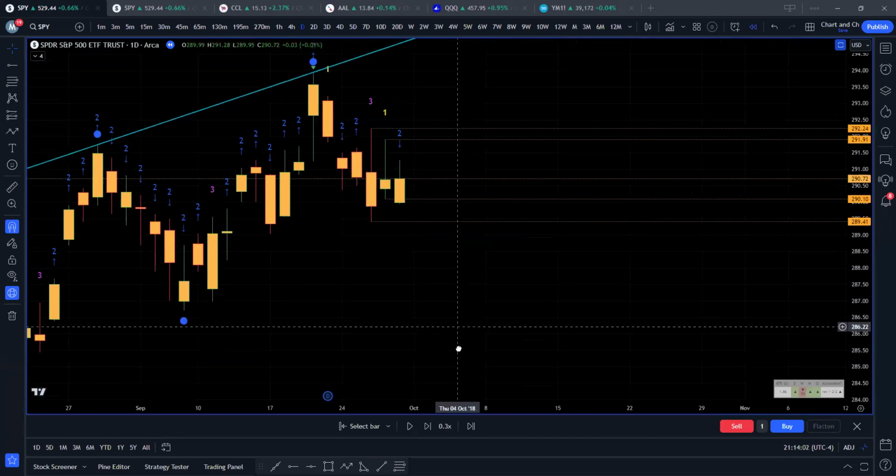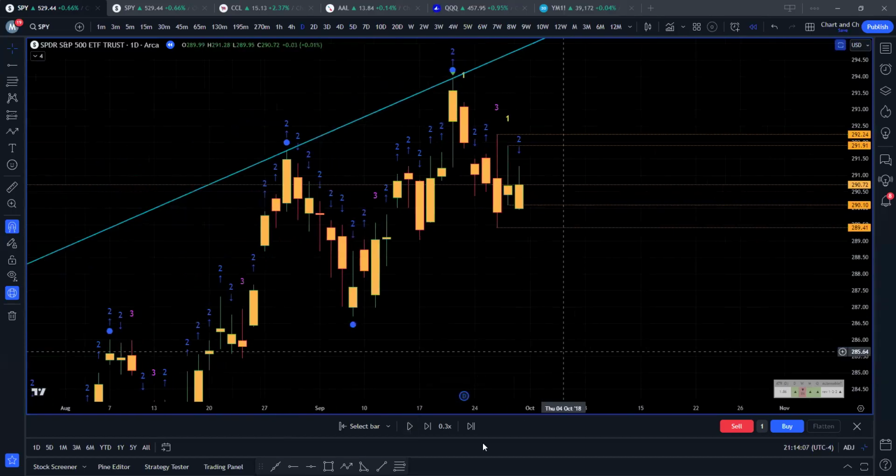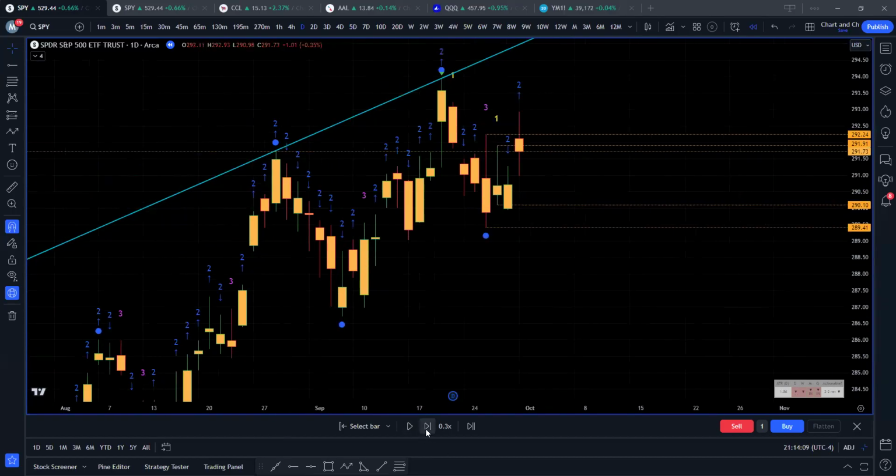We're at the top of the range. I get that this is bullish. But we definitely have room to drop. Let's see what happens. Boom.